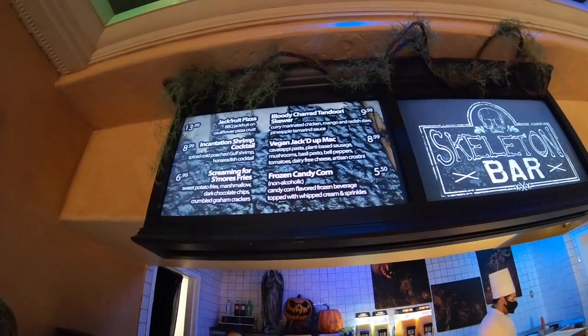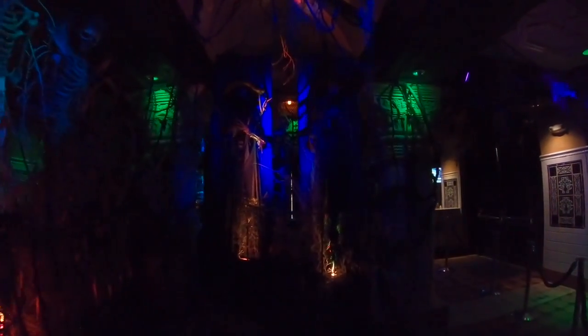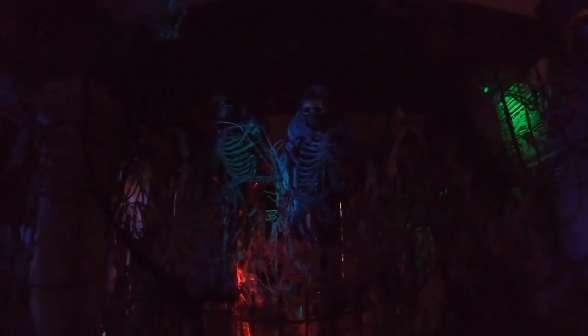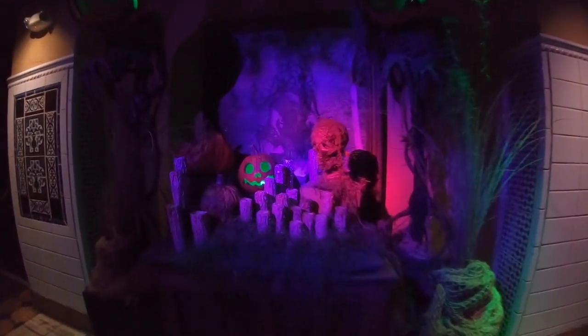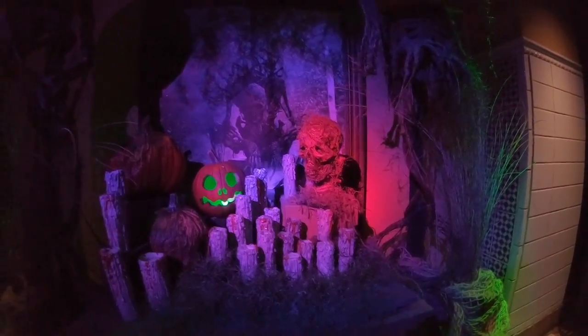I am absolutely here for that vegan jacked up mac, so I'm gonna order that and let you know how that is. Awesome team member just gave us a lot of great information. We're walking through here. We got our mac and cheese, which we'll eat once we get outside. But if you guys can see in here, they do have kind of a skeleton garden set up throughout this walkthrough experience. They also have a little pumpkin tribute here with a bunch of candles, which is really cool.